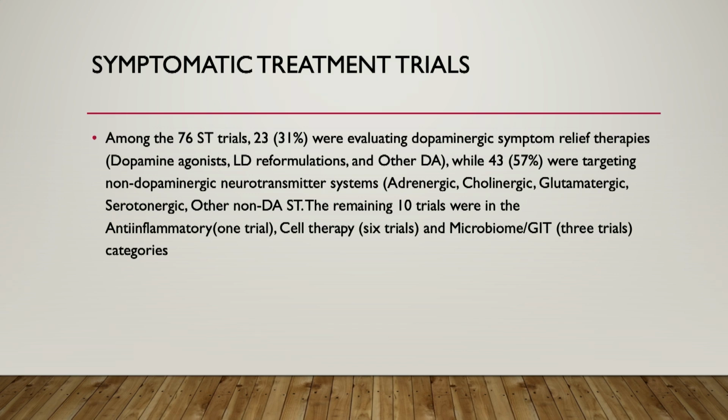76 symptom control trials that were being looked at, at least 30% of which were looking at dopamine replacement and dopamine modification, 43% targeting other neurotransmitters. We know Parkinson's is not just a dopamine problem. There are other neurotransmitters that are involved, which I'll get into more with the non-motor talk later on. But so many trials are looking at what other adjunctive treatments are out there: stem cell treatment, looking at microbiome, anti-inflammatory things. So lots and lots of different things are happening currently and all being looked at.